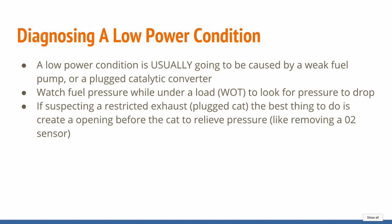Okay, so if you have a low power condition and you're suspecting a restricted exhaust system, possibly a plugged catalytic converter, the best thing I like to do, guys, is figure out a way to create an opening before the cat to relieve pressure. For example, removing an O2 sensor. Now there are other ways to do this. There's actually an exhaust backflow gauge that you can put in place of an O2 sensor and watch the pressure.